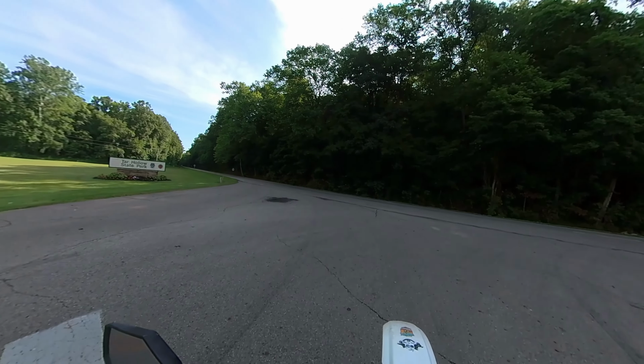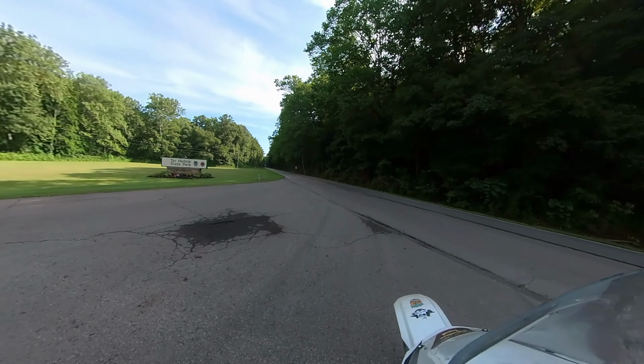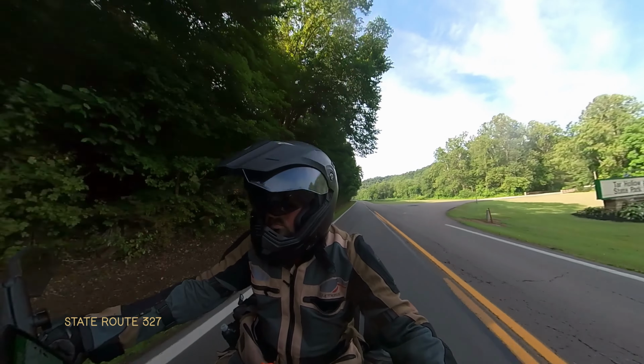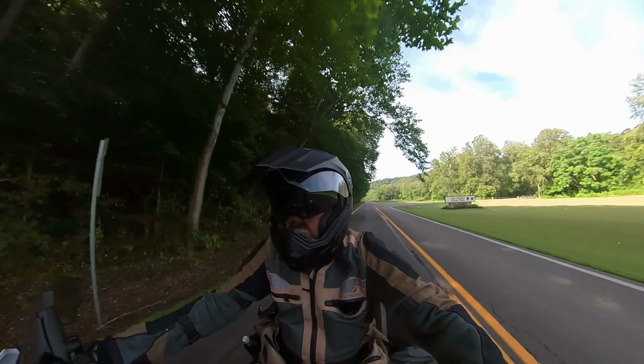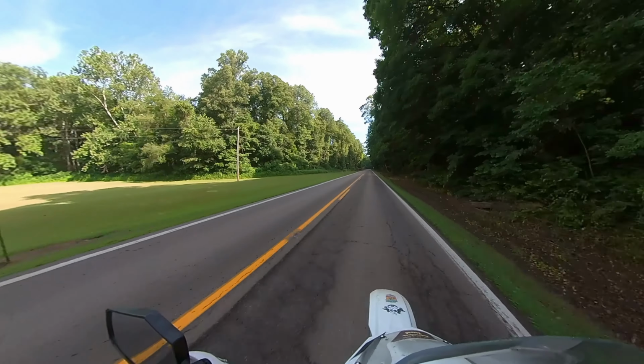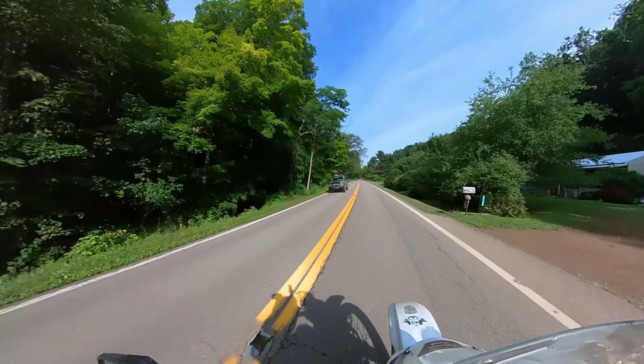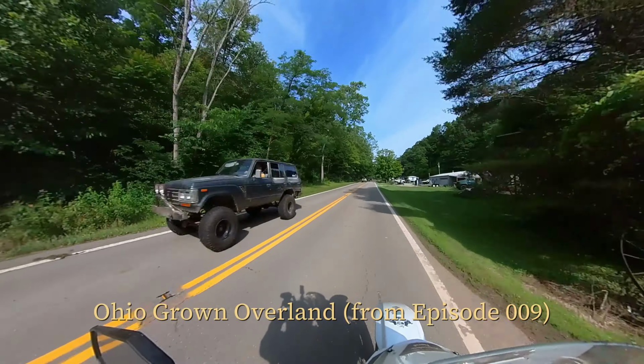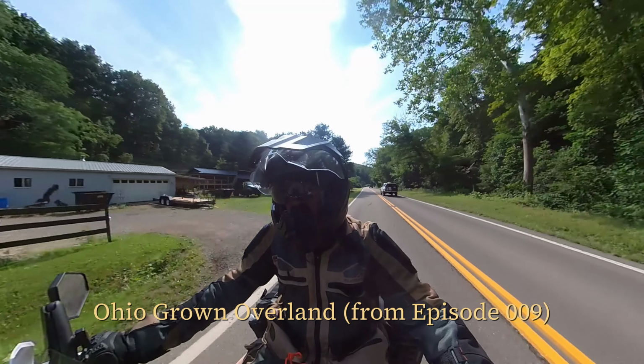Great to be back on the Great Ohio Adventure Trail. This is section 4 of the GOAT. We'll run from Tar Hollow all the way to Bur Oak State Park. And here's some people I know. It's Ohio Grown Overland, heading out to some of the best of Vinton County.